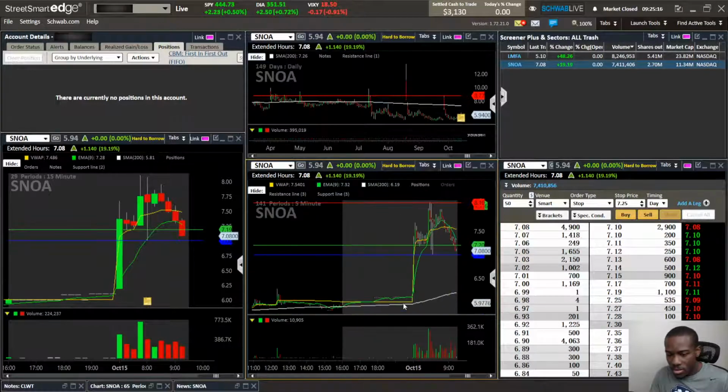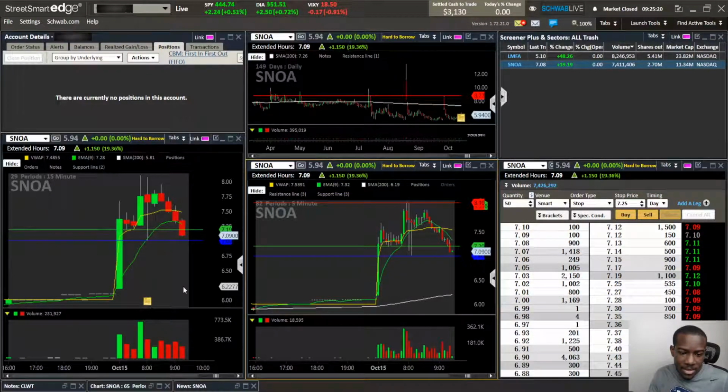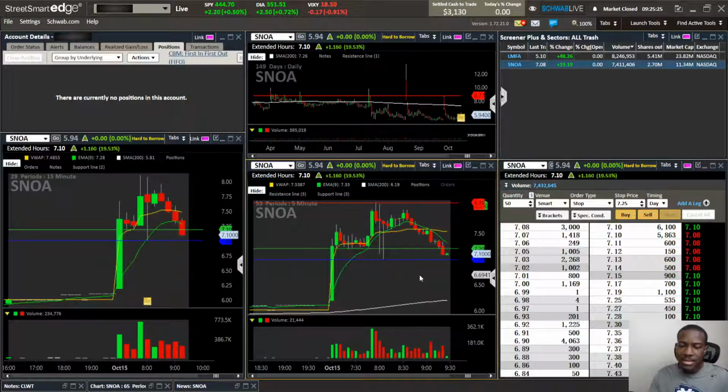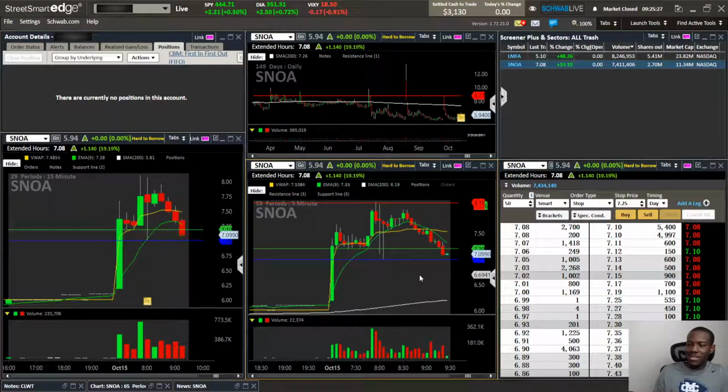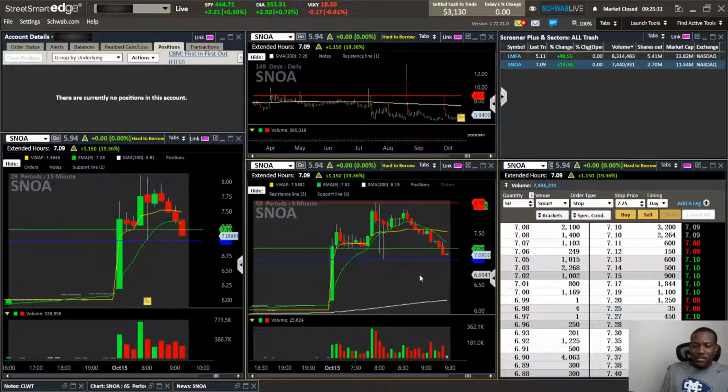But I do know one thing: the shorts are about to be in a bad position if it keeps gapping down like this, because it's gonna have some type of reverse on that sanitizer news. Let's get it. Let's go sanitizer. 8 cents away from the 7.